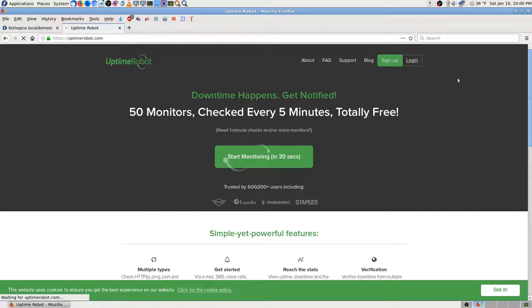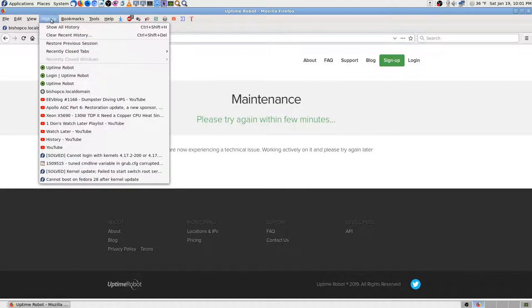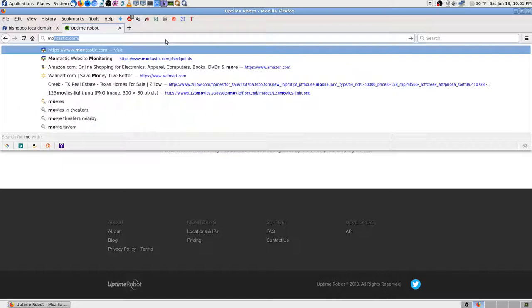There's something crazy about this website tonight. There it goes. Please try again in a few minutes. It worked once for me and then it quit working. They must be doing some maintenance on their site or something. It wouldn't come in at all for a while there. Let's see. Uptime Robot and... I can't remember the other one now. I don't think I've been there recently enough to see it in any uptime role. Monstatic. That's it. Got to at least know the first couple of letters.